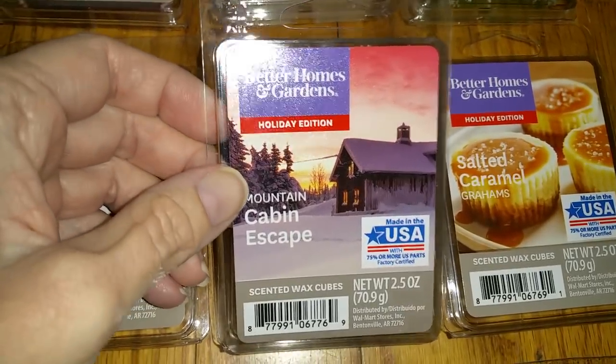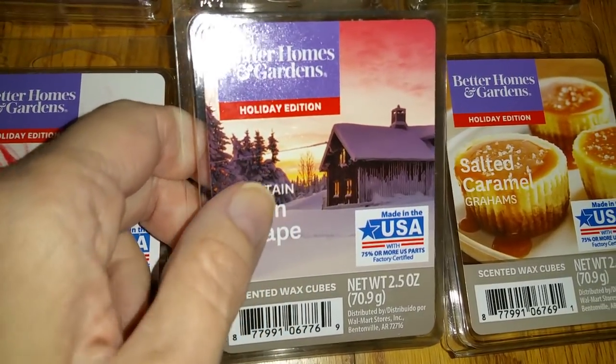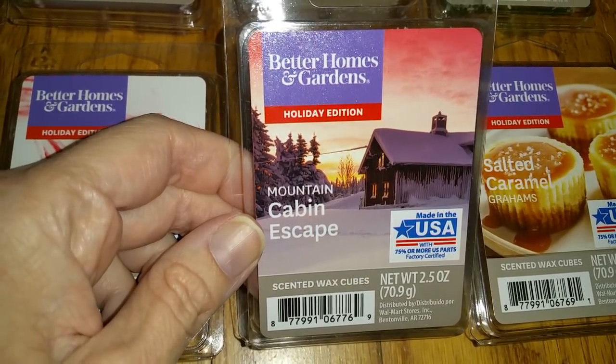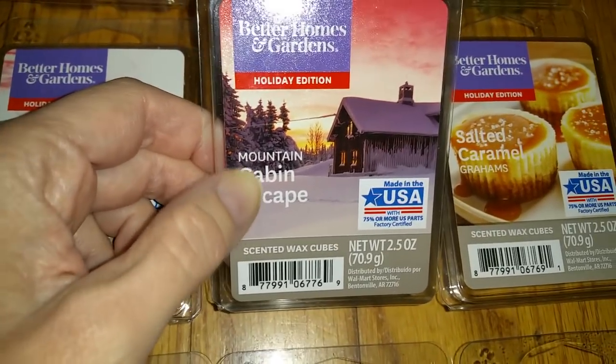Next we have Mountain Cabin Escape. I don't have the scent notes for this one yet, but I love this picture on the label. This is a smoky pine with a sharp, fresh men's cologne note, although it's not a sweet scent at all. It's very, very strong on cold sniff.